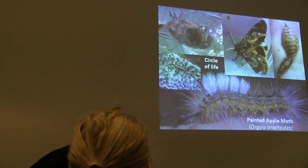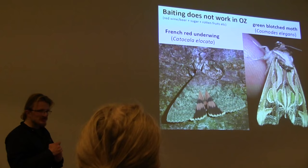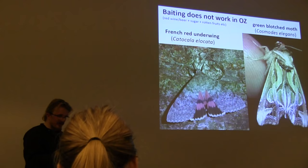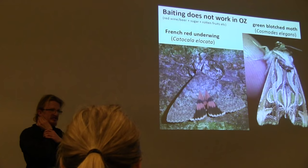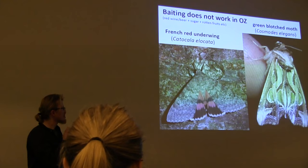This was one of my most disturbing insights when I came to Australia. I got very excited and started to bake. Baking means you mix red wine or beer with sugar and rotten wheat, the best is rotten banana and red wine and sugar, and then you paint it on tree trunks. Back home, you can expect a lot of nice moths or beetles or harvestmen, but here, nothing came. I got explained at the last meeting two months ago that it has to do with the ecology: you don't have these fruits or bleeding trees with a sugary sap, so the moths are not evolved to be attracted to rotten stuff. Very disappointing insight, but I learned something.